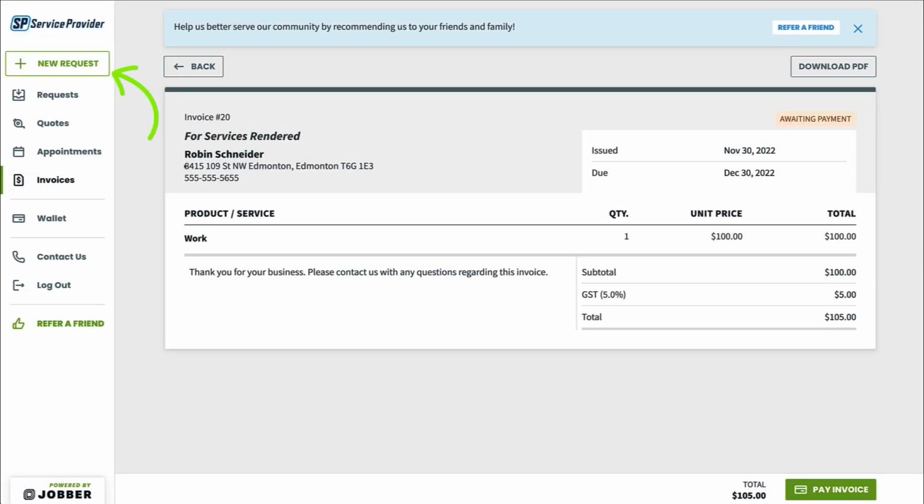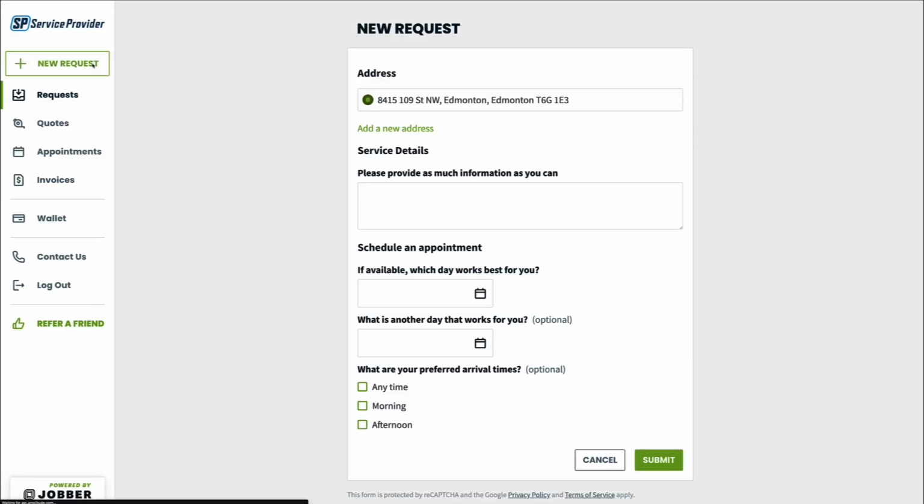Requesting more work? Go straight to Client Hub at any time, day or night, to share details about new work you'd like done. You don't have to wait to get your provider on the phone.